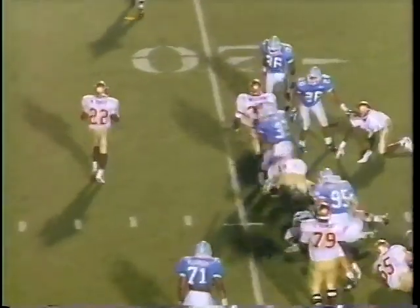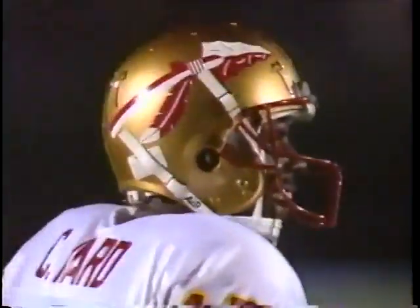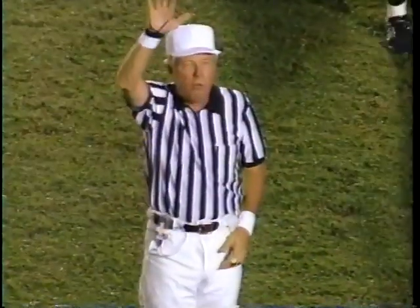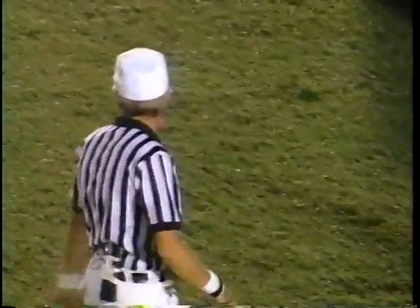Pitch to Marquette Smith, and it's being whistled down. While we're talking about other games, also congratulations to Eric Zier of Georgia. 13 of 19 for 317 today and 4 touchdowns against Texas Tech. And that broke Zeke Brakowski's school career passing yardage record. Good game by Eric Zier. He was a good, solid quarterback.